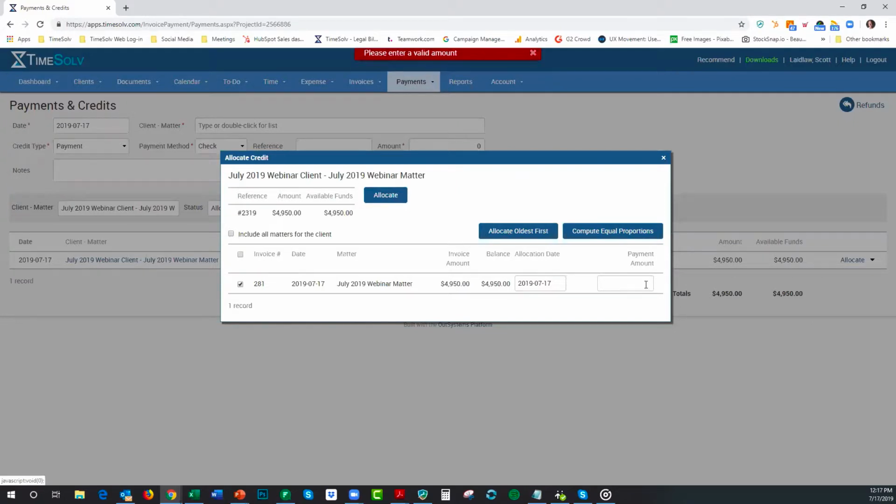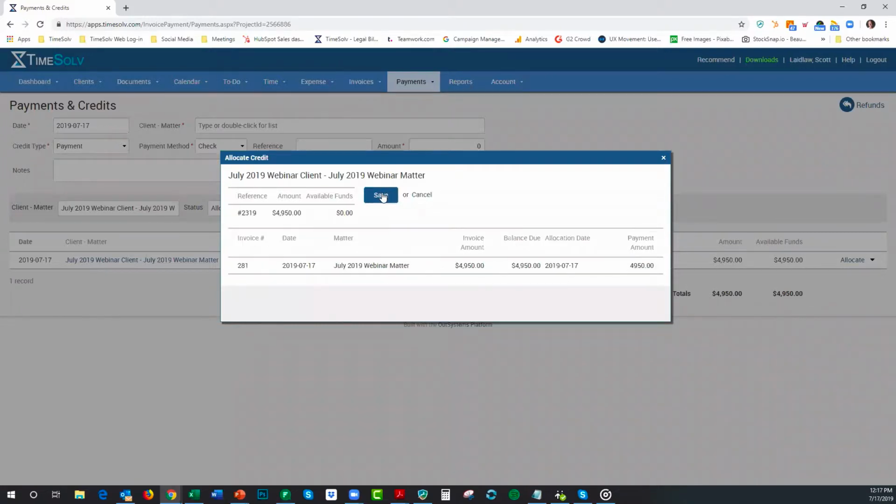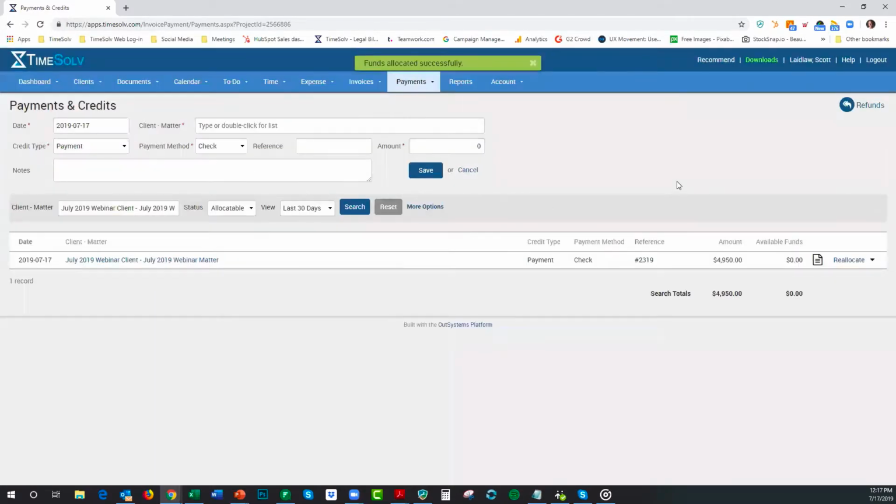Oh, that's right. I deleted out the amount here. $49.50. I'm going to hit allocate because that's how much I want to allocate towards this invoice, invoice 281. I hit allocate. It's going to show me here everything that's happening for invoice 281. I'm no longer going to have any available funds. The invoice amount was this. The balance due is this. The payment amount is this, and so on. And the date that happened, I hit save. Great. Now the funds have been allocated successfully.